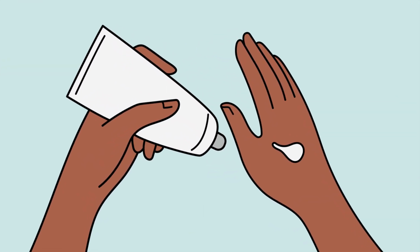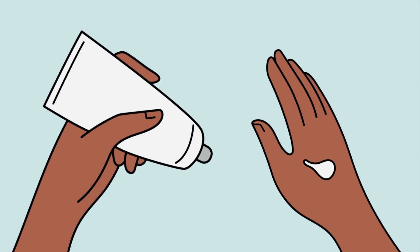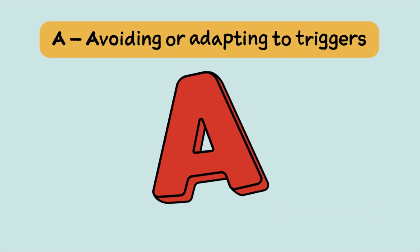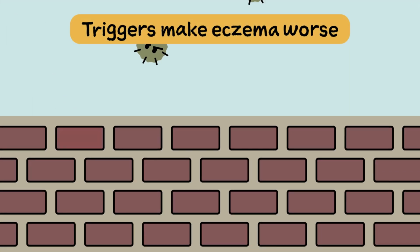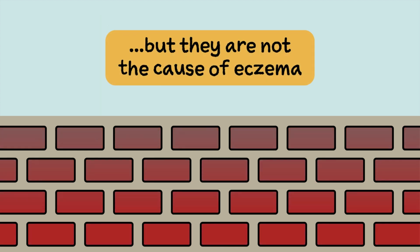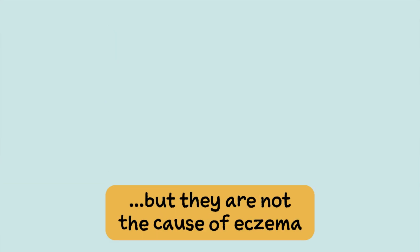Although there's no cure, careful treatment and management can help control eczema. Try and use the ABC rule. A is for avoiding or adapting to triggers. Triggers are irritants or allergens that can cause flare-ups. They aren't the underlying cause of eczema, they just make it worse.